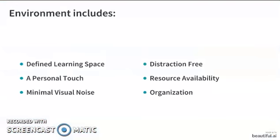It is helpful to first define the contents of the environment so you have taken all things into consideration. First, environment refers to a defined, consistent learning space. It should be distraction-free, with minimal visual noise, and include a personal touch. Next, resources must be readily available for the child, and all materials need to have some sense of organization. Now we're going to cover each of these in some more depth.